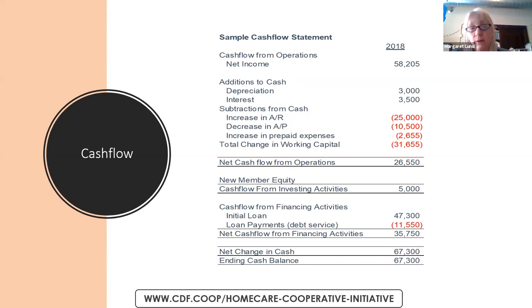And in the same way, you have to make loan payments. So that's something, again, it's not a revenue thing. It's not an expense. The interest portion is an expense, but you have to make these loan payments and you're going to need the cash to do that. So that's cash flow from financing. In this particular example, the co-op made $58,000, but then they added some, took some back, added some, took some back. And at the end of the day, you'd have a cash balance that was $9,000 more than the net income for the year.